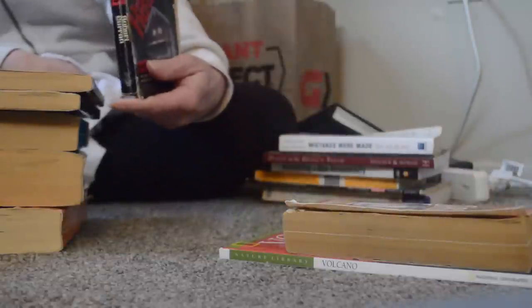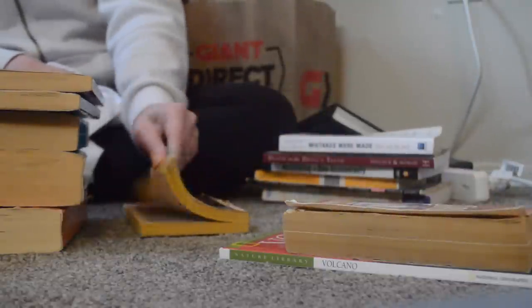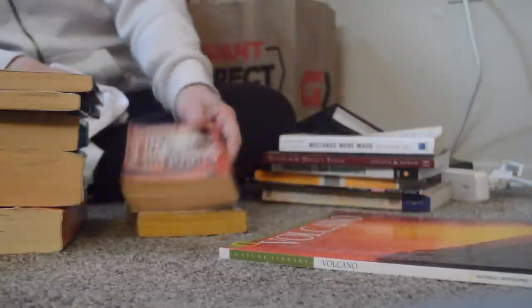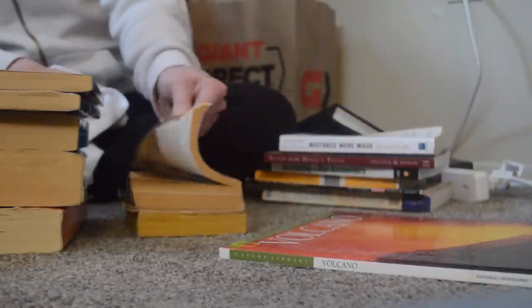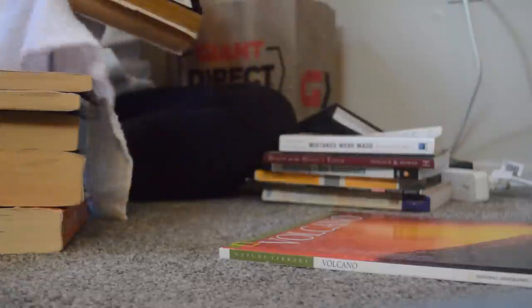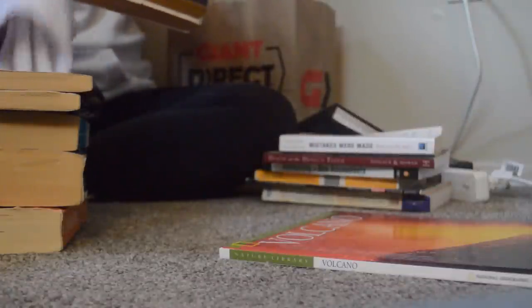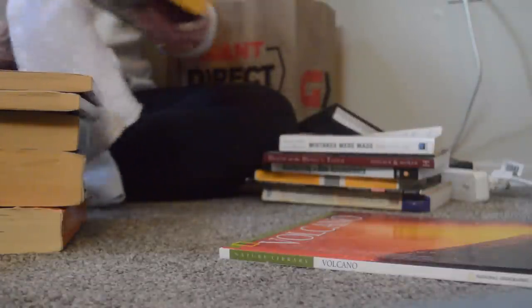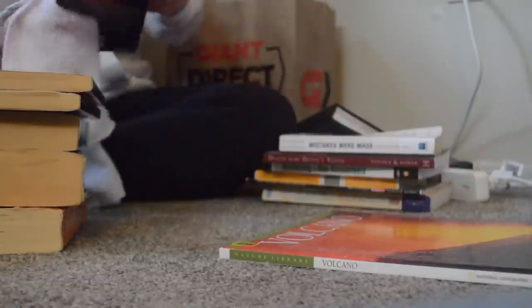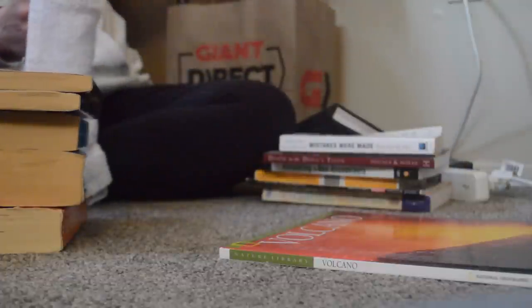Here's a true crime. My mother gives these to me, but I never read them. I do like the true crime topic, but I don't usually read the books. So these I will get rid of.